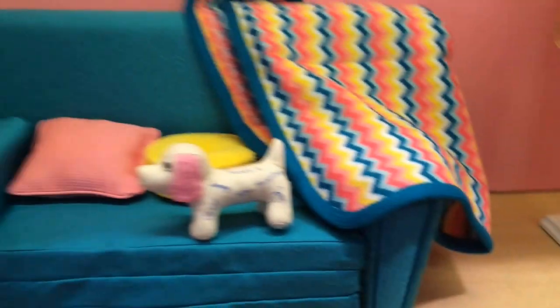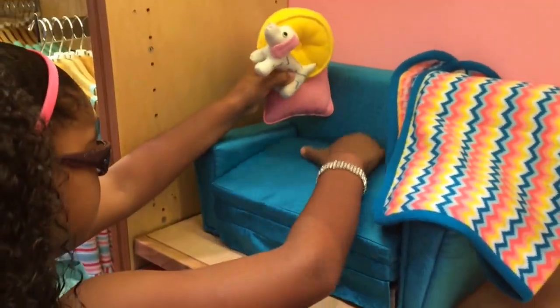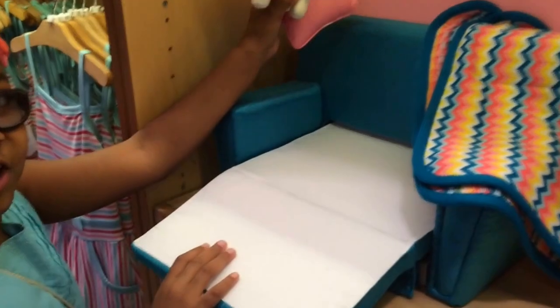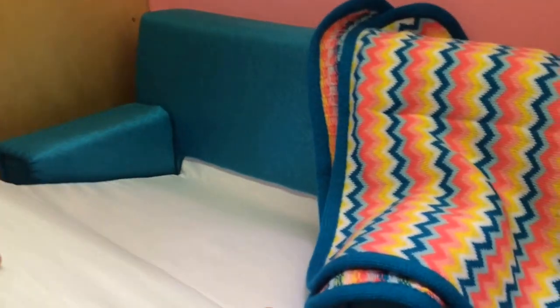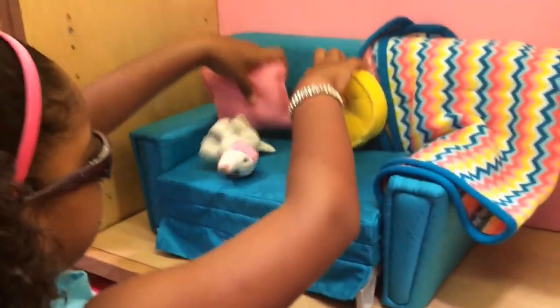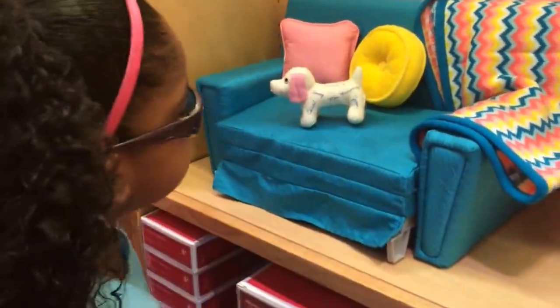Yeah. See if you can open the couch up. It looks so adorable. Oh, that's so cute. I think it opens more out. Oh, it has this that you pull out and you put it. That's pretty cool. And it brings this soft blanket. That's pretty cool. I like this outfit, Jada.